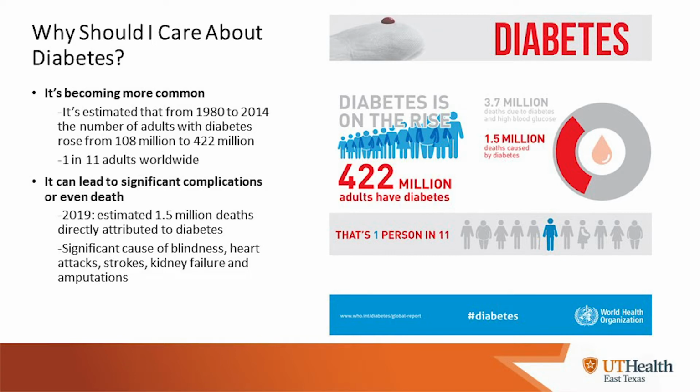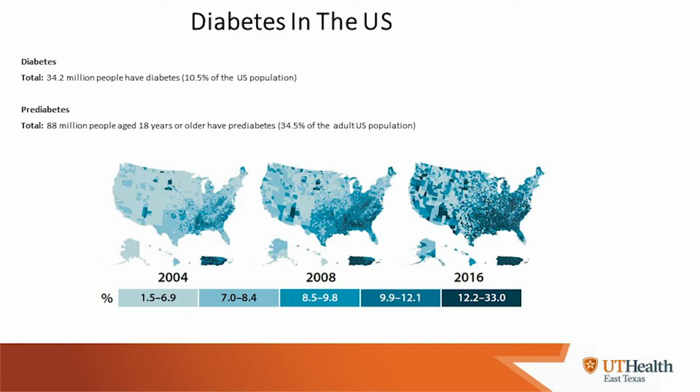And so why does it matter if I have diabetes? Well, it can actually lead to death. It can kill people. In 2009, they estimated that 1.5 million deaths were directly attributed to diabetes. And even if it doesn't kill a person, it can cause significant complications like blindness, heart attacks, strokes, kidney failures, and it can even lead to amputations of legs.